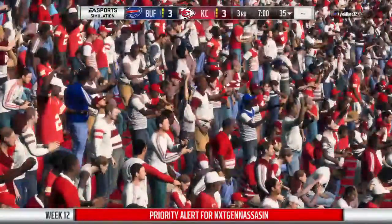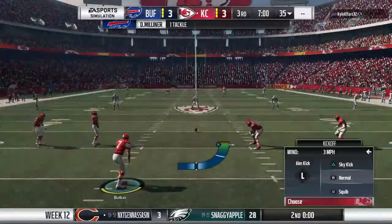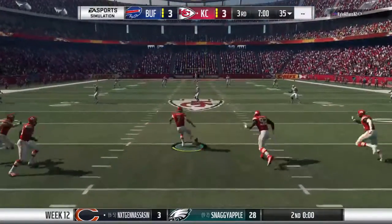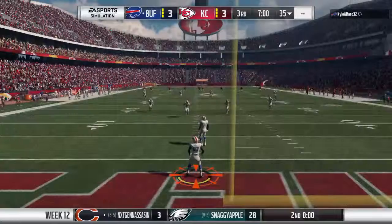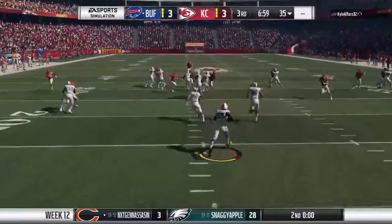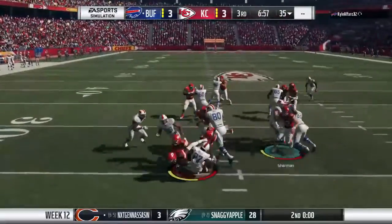3-3 is our score. As we'll send you down to Orlando, where Larry Ridley has our EA Sports halftime report. Larry, a first-half update now from Philadelphia. And the Eagles out in front early. And we'll keep an eye on that one as our game goes along here.